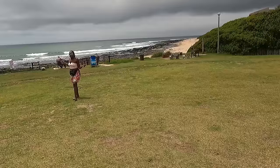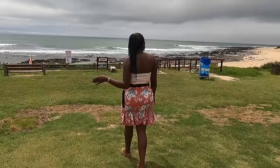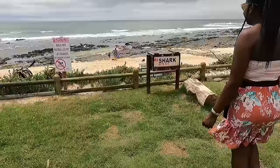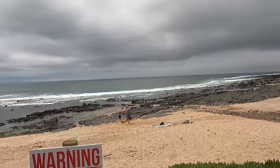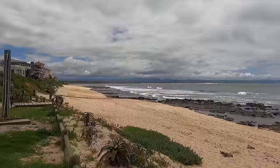I think this is the warmest we've experienced so far. Yeah, it's been rough where we're coming from. It was windy, but now I feel like this is nice. And trust me, the water may be warm. Very possible, because already people are swimming. Also, there's a shark bite kit here, in case you get bitten by a shark. Suppose somebody gets bitten by a shark, then probably you have to open this thing here. You gotta follow what's written. It's beautiful. See how it stretches from that side, going all the way down from there? It's an amazing spot. Yes, it is.